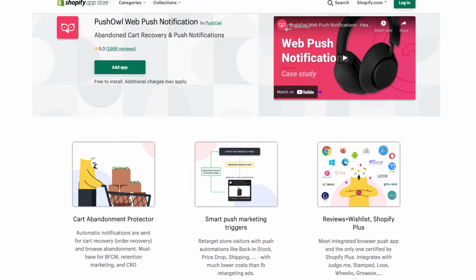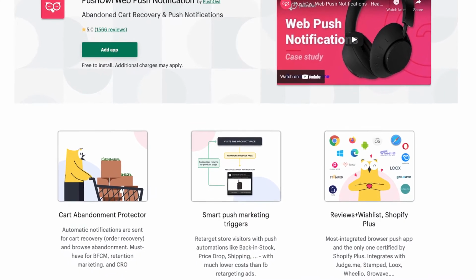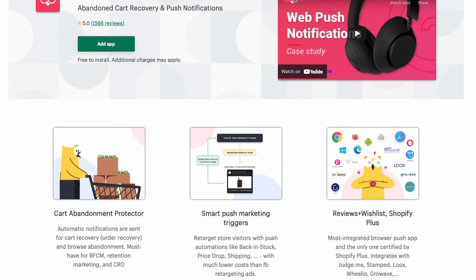Let's move on. PushOwl. This is a web app notification. So let's say email marketing isn't doing it for you. Probably haven't installed SmartrMail. Let's say Facebook marketing isn't working for you. PushOwl is web browser notifications. And there's heaps of really cool automations in this one, the classic stuff like abandoned cart reminders, the list goes on. This is just another hole that an app will just fill in.